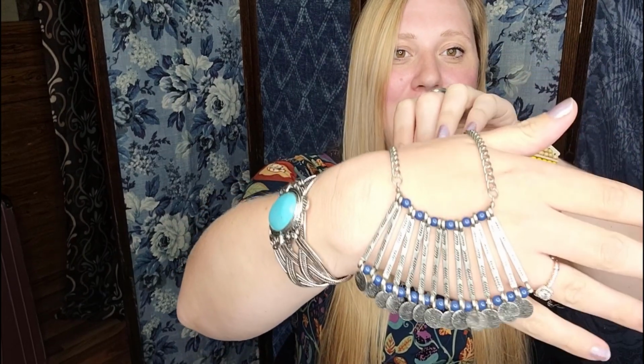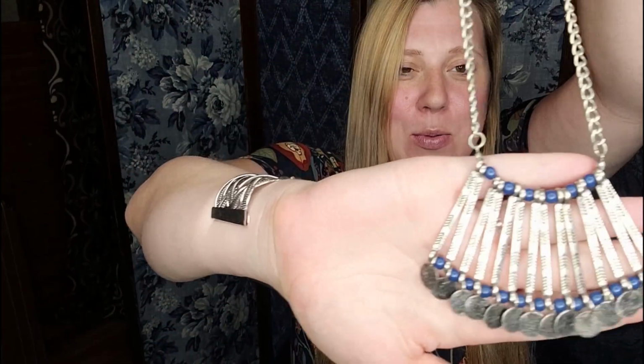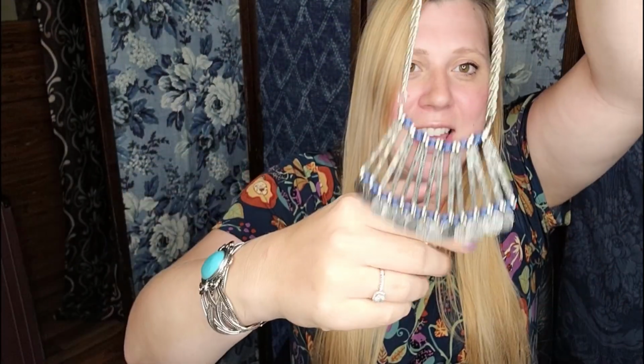So I did find some interesting things. This was one of them, and this kind of goes along with the same tribal theme that I found, but this one I think I'm actually going to sell. This one doesn't have a brand, but it's really neat. It has these little faux coin dangles at the bottom. It looks like probably the same 18-inch chain that this one is. So there's that.